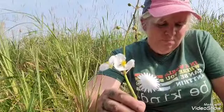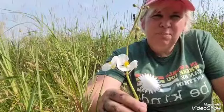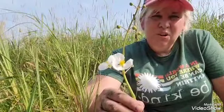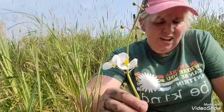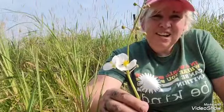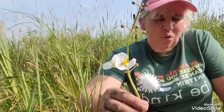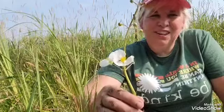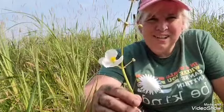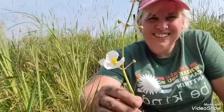And then I mentioned the shape of the leaf, which is Sagittarian, which is a Latin word for pertaining to or looking like an arrowhead. So those are some other names for this lucky plant. And don't forget, we're going to get back to why this plant is lucky.